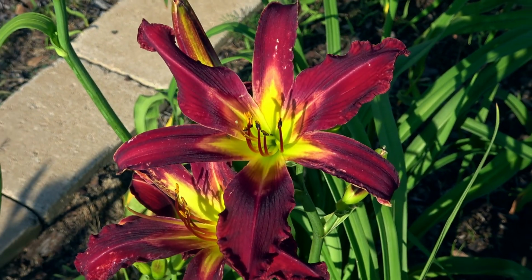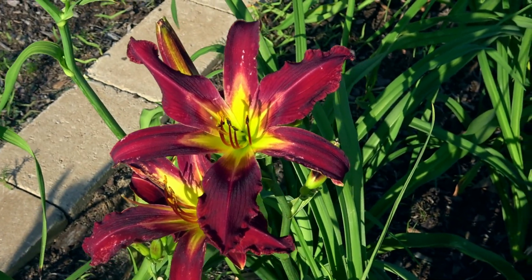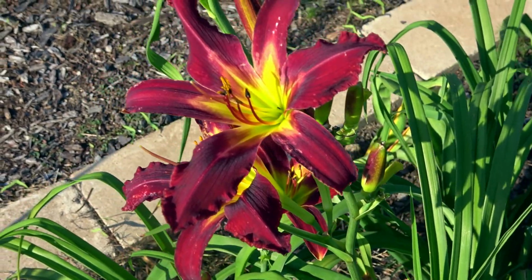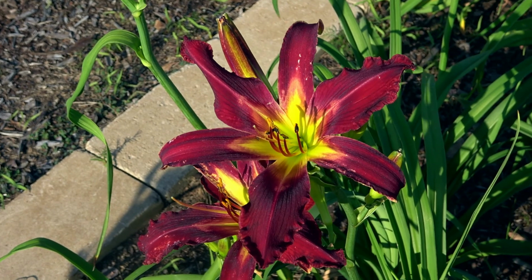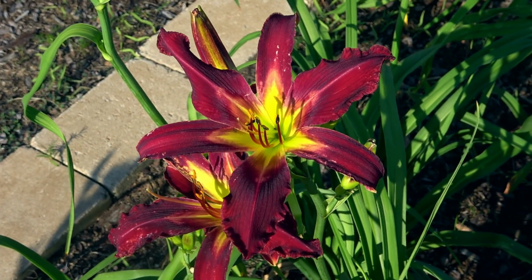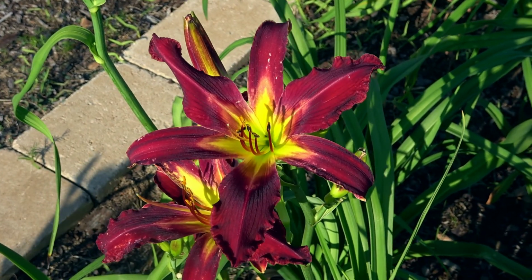Seems I didn't feed this crop of seedlings as much as I usually do. So when I see something with a great scape, patterns quite a bit. Not going to see the kind of patterns as before, but it's thrippy.